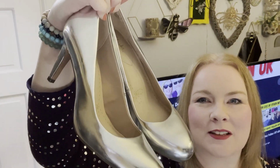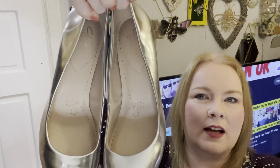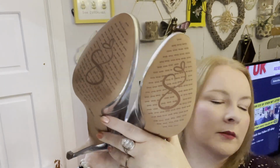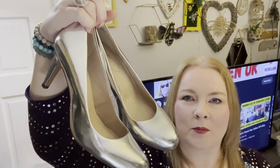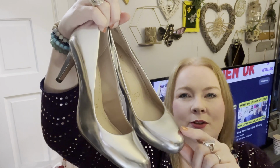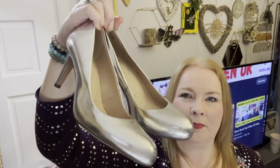Next item that sold are these gorgeous metallic silver Clarks shoes. I think they're brand new. Yeah, Tam put lightly used, worn, but I really do think they are brand new. And we got these for £1 and they sold for £21 plus postage.